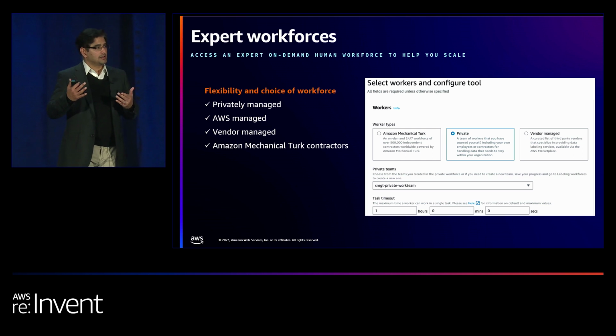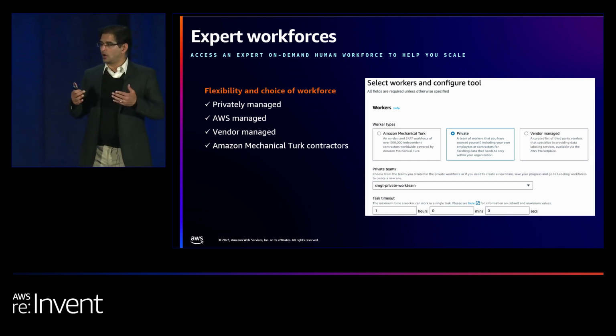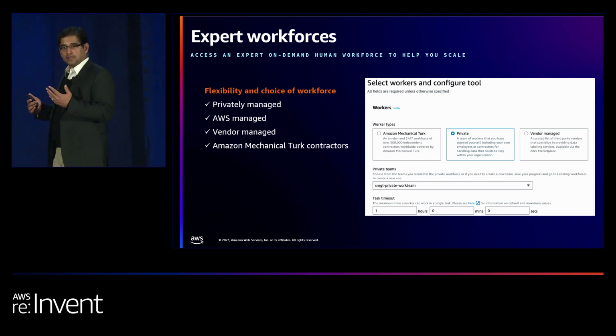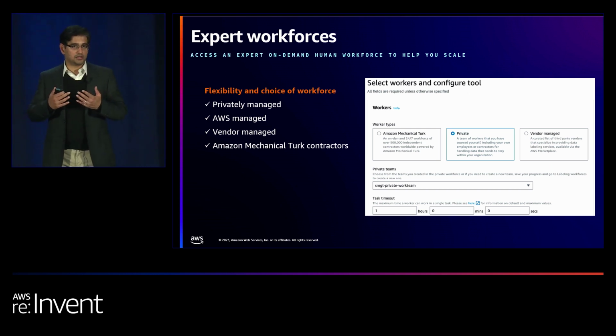But we understand that for a lot of use cases which are proprietary, confidential, or require some very custom subject matter expertise, you would want to use a privately managed workforce. We provide you that option too. We also have over a dozen vendors we work with, which you can select for your tasks. And finally, you can always crowdsource some of your tasks if required with Amazon Mechanical Turk contractors.